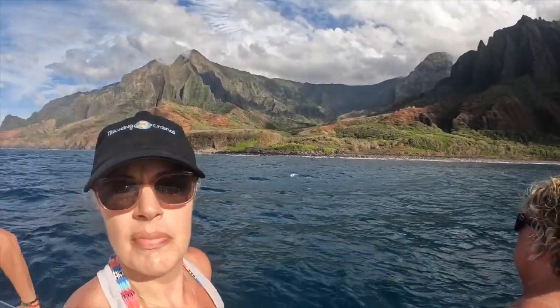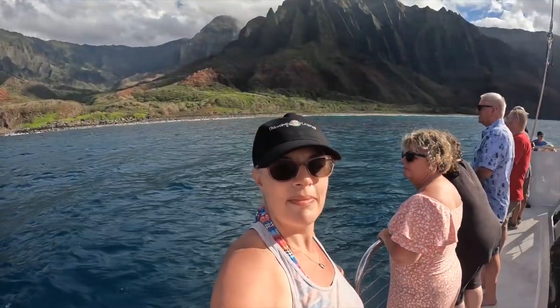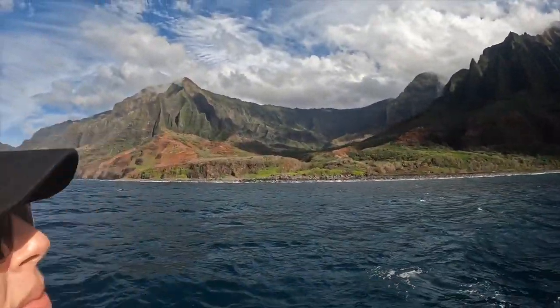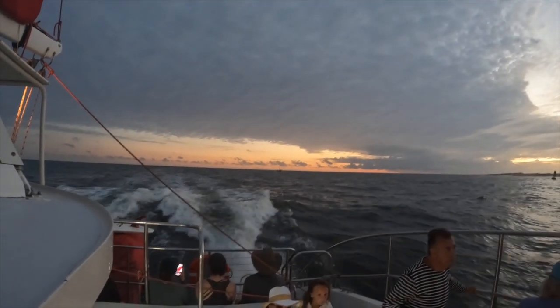Not only did we get an up close look at the Napali coast and those striking cliffs, but we also had commentary, which was very informative, so you kind of knew what you were looking at and got a little story behind things, as well as we were treated to a really great meal along the boat, and then we got to capture the sunset at sea. What better way to wrap up an afternoon on the island of Kauai? I highly recommend Captain Andy's.